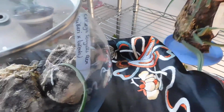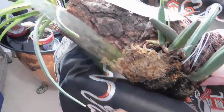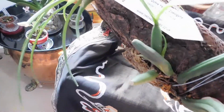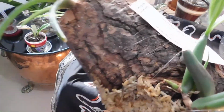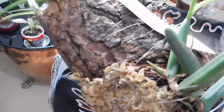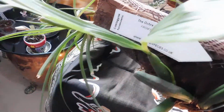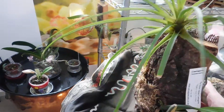If I just lift this big one up here, as you know, you've seen this many times before, this is the Coelogyne. But that second growth there, you see, that's the first one, and that's really not actually grown much at all. But then it sent this new growth out here at the back, and that's coming on great guns. So I don't know why the first one stalled, and then it sent out this second one. I've no idea.